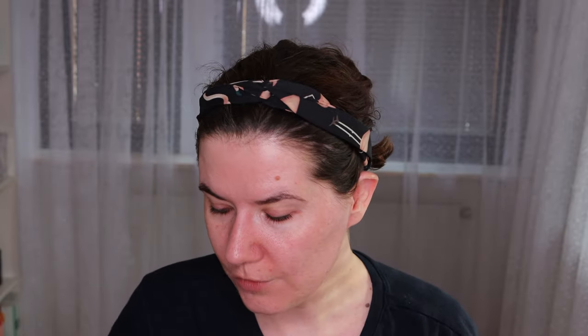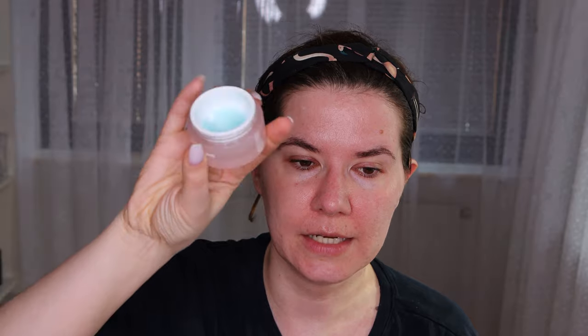But I don't think it's anything new. It's nothing that wows me, nothing that I would run out and purchase. I've used almost all of the product and I do like it. Will I repurchase it? I don't think so, because there are other primers that I prefer more than this one. But it's still a good product. It's just not something that I would run and buy.